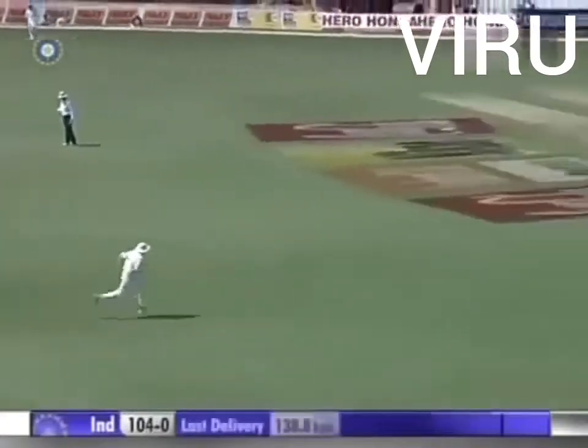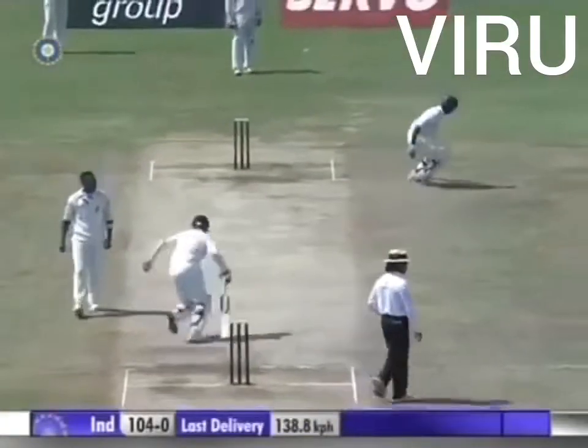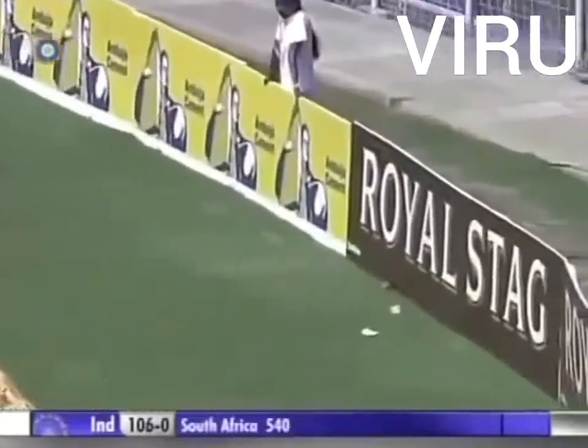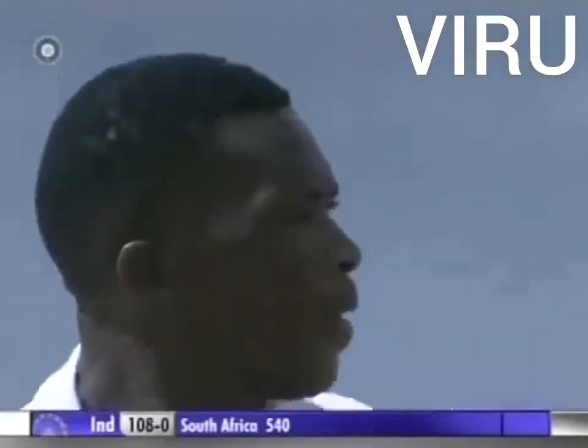He's found it this time. There's nothing really wrong with that delivery, but that is a stunning shot. Off the front foot. Boundary on the onside. It's 108 without loss.